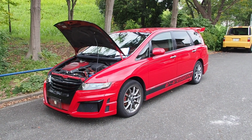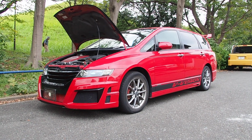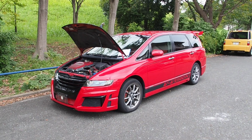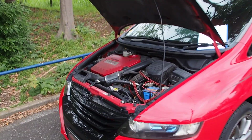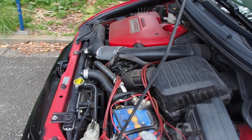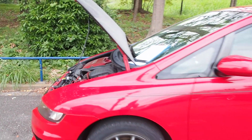Hey there, it's Derek from Pacific Coast Auto, and this is a 2004 Honda Odyssey. This one here, the Japanese Odyssey, is different from the USDM or Canadian Odyssey. This one's more like a station wagon and less like a minivan, more like the original Odyssey. Now this one was bought from auction for export to Canada. Comes with a 2.4 liter engine, and this engine here is 200 horsepower from the Absolute version.